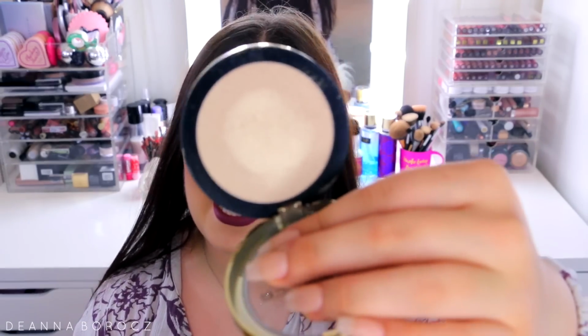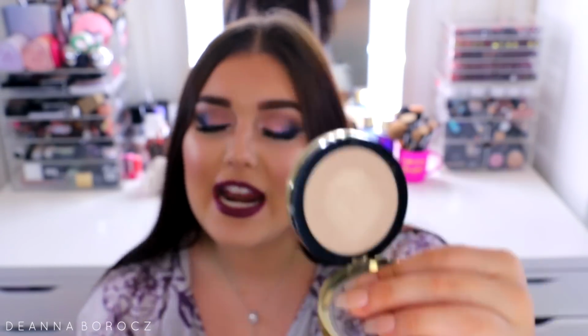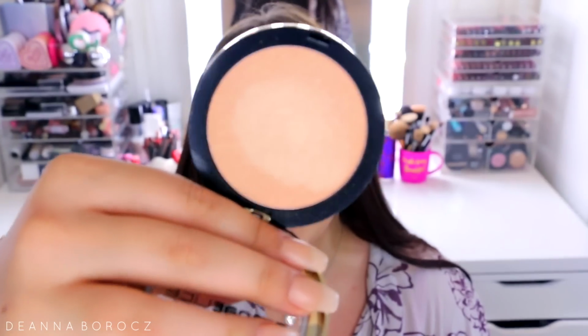So again, my favorite colors are 100 Watt, which was that light champagne gold shade, and then the other one is 80 Watt, which again is very comparable to Champagne Pop by Becca. I actually want to show you the comparison and the difference between the two if you were wanting to find a cheaper alternative.